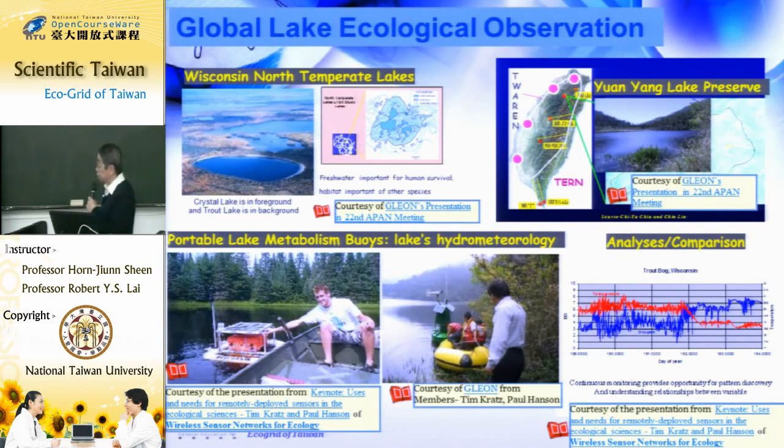Also, that center, NCHC, was involved in international cooperation to study temperate lake behavior, particularly in close relation with a lake in north-central Wisconsin in the USA. These two lakes, Land O' Lakes and Yuanyang Lake, also in Ilan County, have many resemblances. So they developed cooperation to study any correlations between these two lakes.